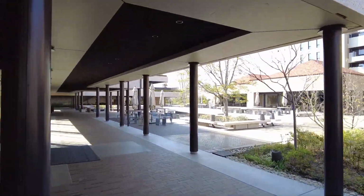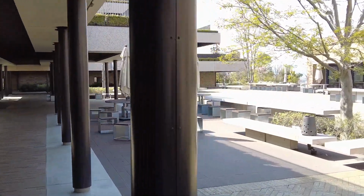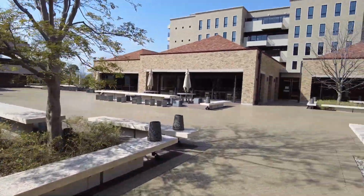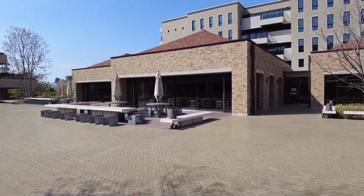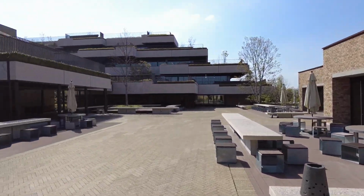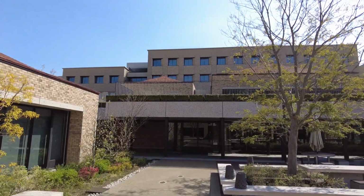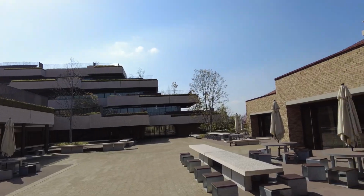So I think you can see there's a lot of picnic tables and benches. So of course, with the pandemic right now, this would be a great place to eat as long as you can social distance. Being outside is definitely good for ventilation. So here again, you can see kind of the open area, kind of like a plaza, I guess.